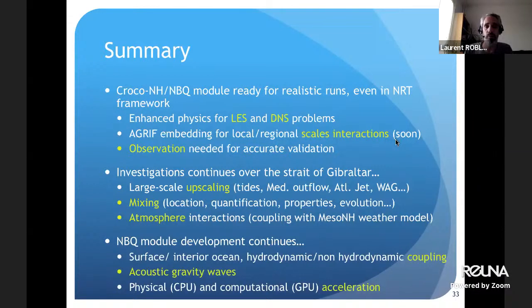Our investigation continues over the straits, in particular on large-scale upscaling of this small-scale dynamics, in studying the diapycnal mixing properties and evolution, and in adding interaction with the atmosphere, with a coupling with a meteo model. And from a development point of view, the future evolutions will concern the surface and the interior ocean couplings, hydrodynamic and non-hydrodynamic evolution of these several fields.